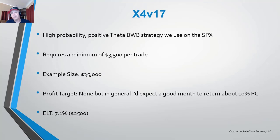The trading strategy does not have a profit target, but in a good month in general, I would expect to return about 10% of my planned capital, and it has an exit loss trigger of 7.1% of planned capital. In this case, it's going to be $2,500.